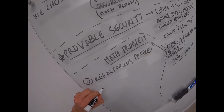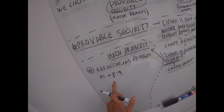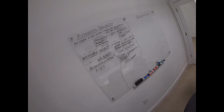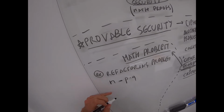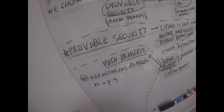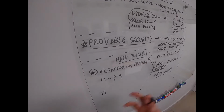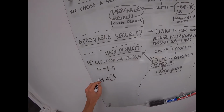Basically, if we have a number n, which is given by p times q, and both p and q are prime numbers, very important. So n is the product of two prime numbers, right? When n is small, no problem, we can factor it. If we have n as 15, that's easy. 15 is given by prime number 3 times prime number 5, so it's easy to factor this n if it's small.